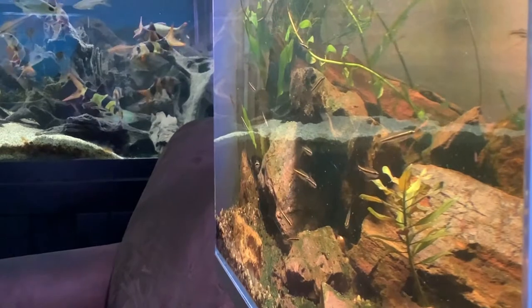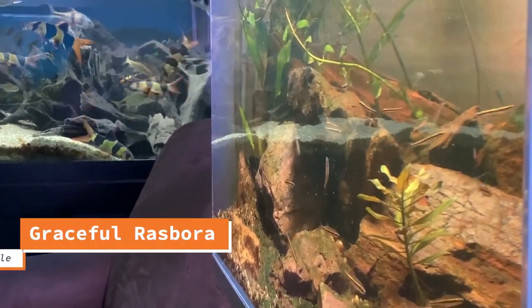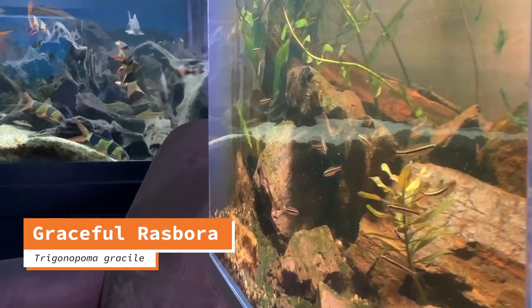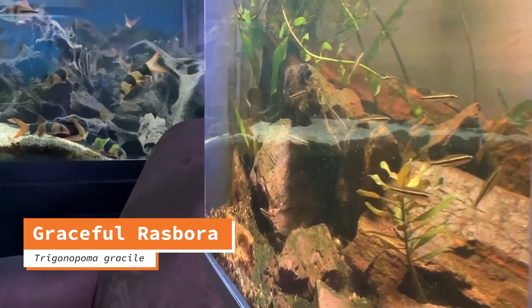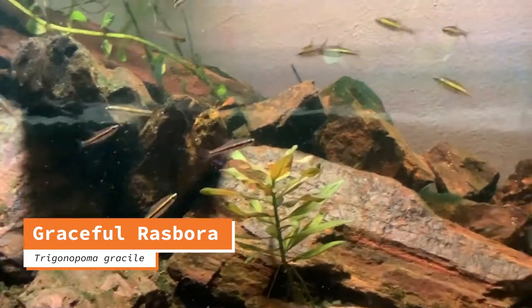Hello and welcome back to yet another Wet Spotlight, our feature where we take a closer look at one of the many wonderful species that we do carry in-house. This go-around, we'll be looking at the Graceful Rasbora, scientific name Trigonopoma gracile. It's a wonderful little rasbora.